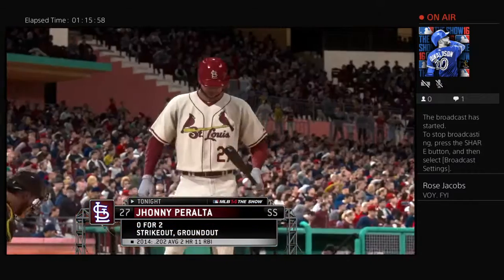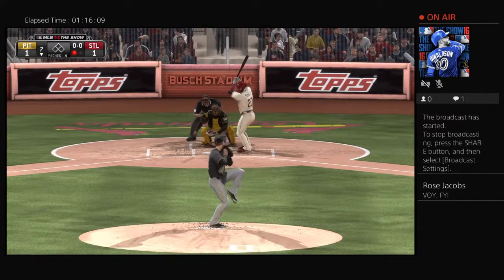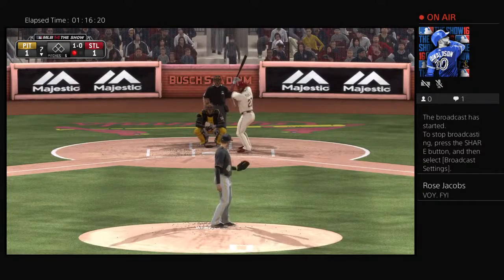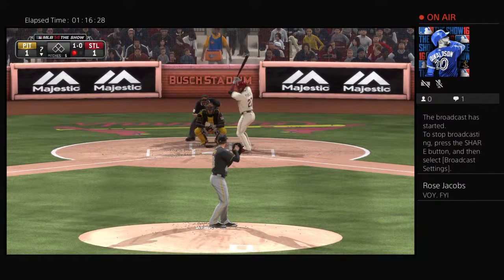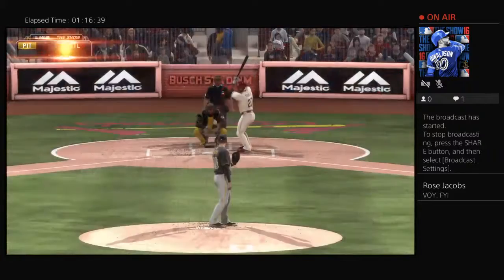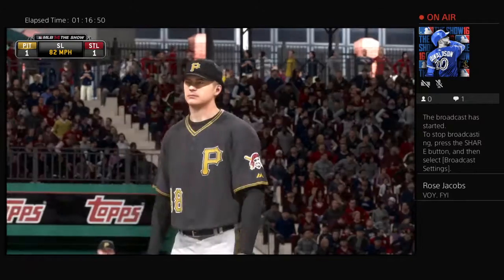Johnny Peralta will stand in, 0 for 2 in the ballgame so far. And this one's nowhere close as that bounces to the plate for ball 1. And this is fouled back and out of play. One and two. 1 ball, 2 strikes.